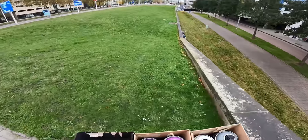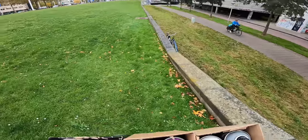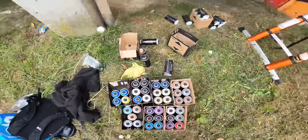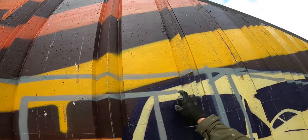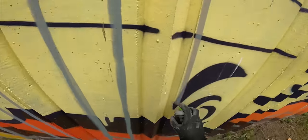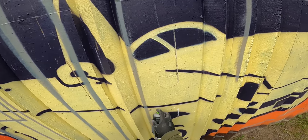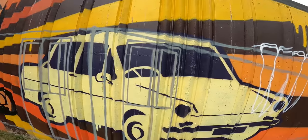our spray paint got delivered. You won't hear me complain about this. Best service in the world. So that's about 50 cans. These ridges in here are gonna be a pain in the ass.